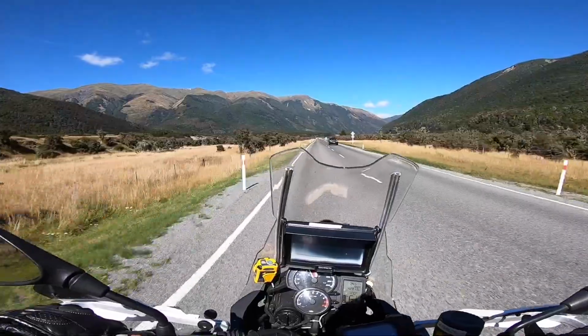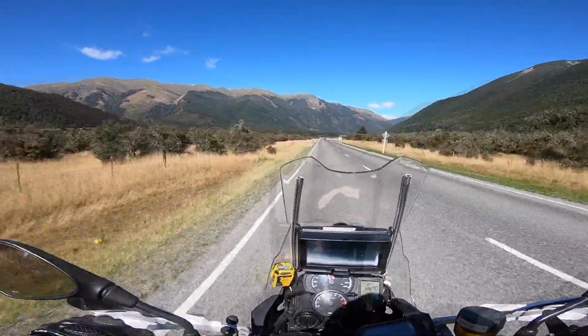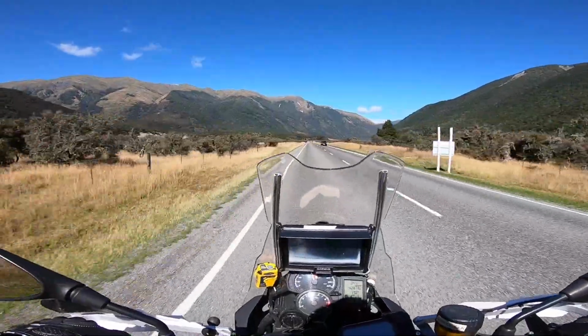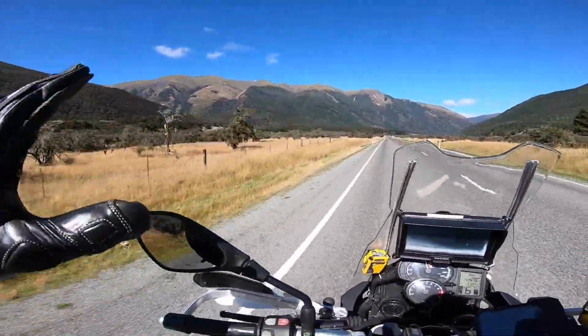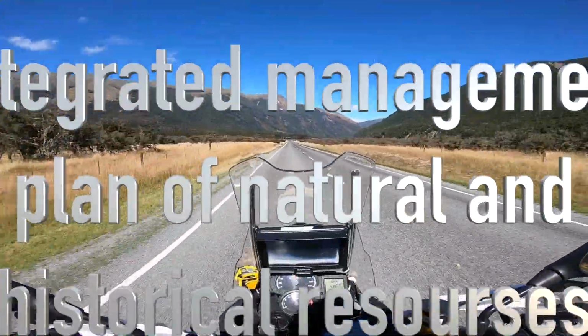It's only when you start looking for these things do you see that this is what they refer to as the Pop Conservancy, and that means there's no animals on here at all. All these here, I haven't seen an animal for ages.